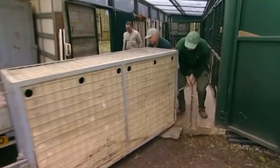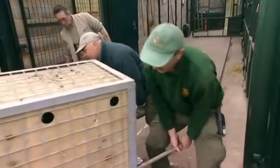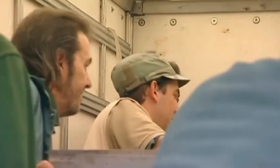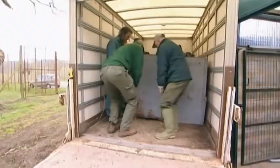After almost 4 hours of playing big cat and mouse with the lions, the crates can be loaded onto the transporter at last. But it's precisely because lions are intelligent and challenging animals that Bob and Brian enjoy working with them. These are lovely animals, the cubs are brilliant, and you just got to wave them goodbye. But we'll get on with it and hopefully we'll have some more of our own.